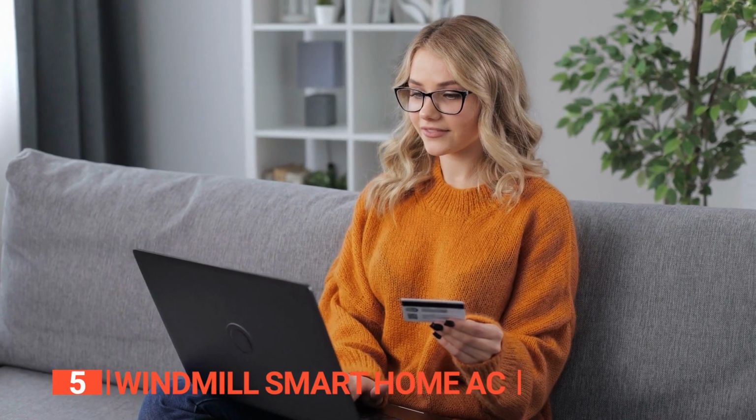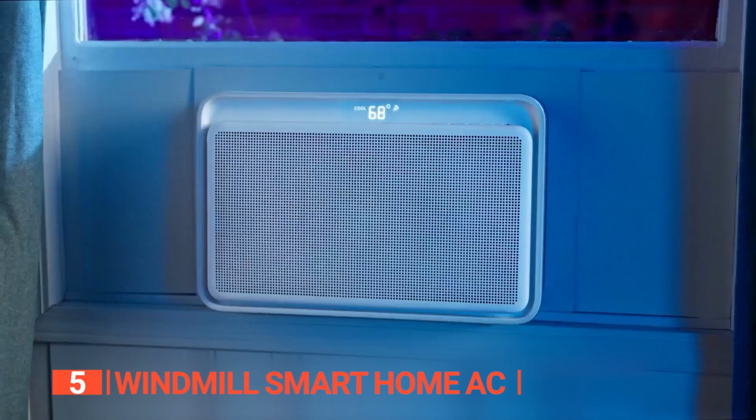Don't wait. Order yours today and start enjoying the benefits of our top-notch AC unit.